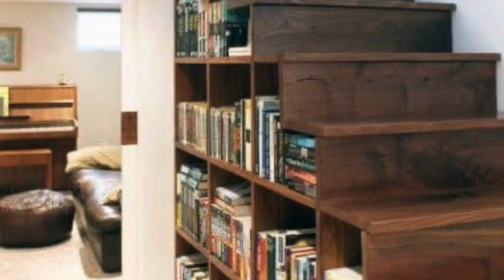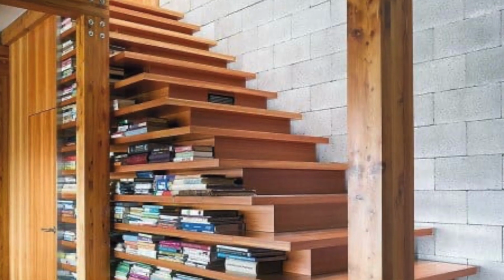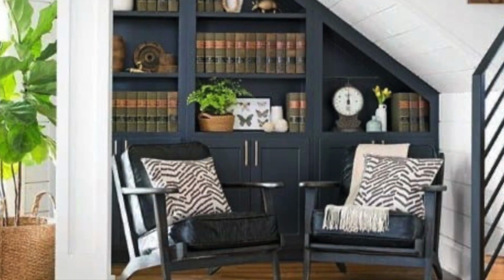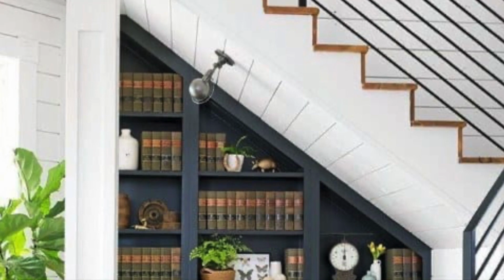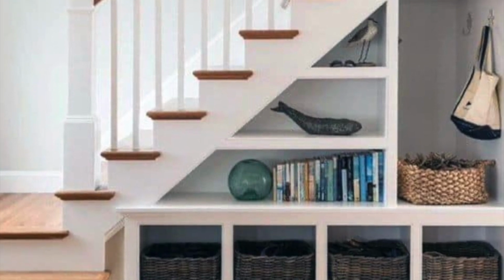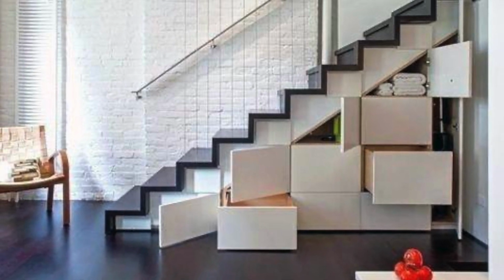If you or someone that you live with is handy with a hammer and a few nails, how about creating a custom-made bookshelf or bookcase that goes under your staircase? Once again, a custom-made shelving unit or system of drawers is perfect for combating some of that clutter that is always in our home. Now everything has a perfect space.